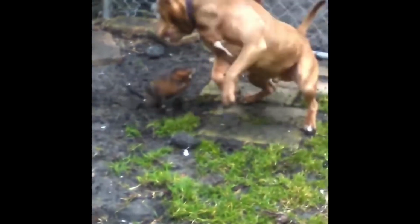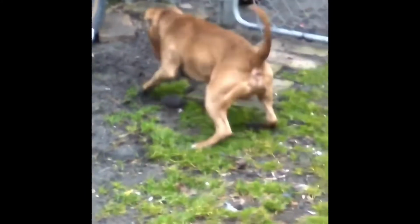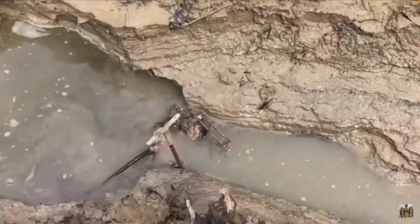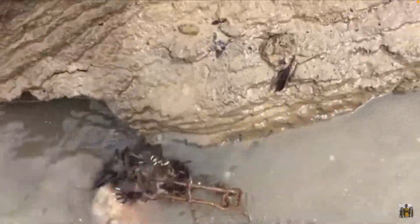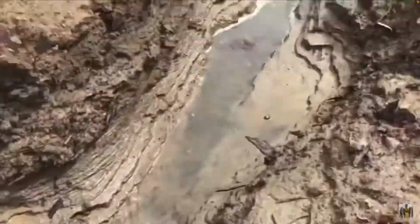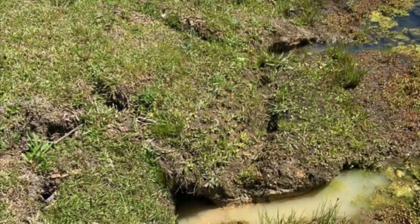Humans also hunt and trap muskrats because their burrowing behavior can damage structures like dams, bridges, and other structures. They are considered pests because they eat many farm crops. In the wild, most muskrats live 3 to 4 years. However, in captivity, they can live for up to 10 years.